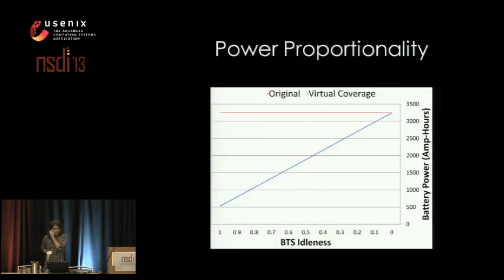So here's a graph of the amount of power the base station uses depending on the idleness of the network. You can see on the top, the red line is a traditional base station, then we have our virtual coverage one. So what we've done is we've actually implemented a power proportional base station, so that at a 50% idle base station, you only consume about half the power of one of these original base stations.